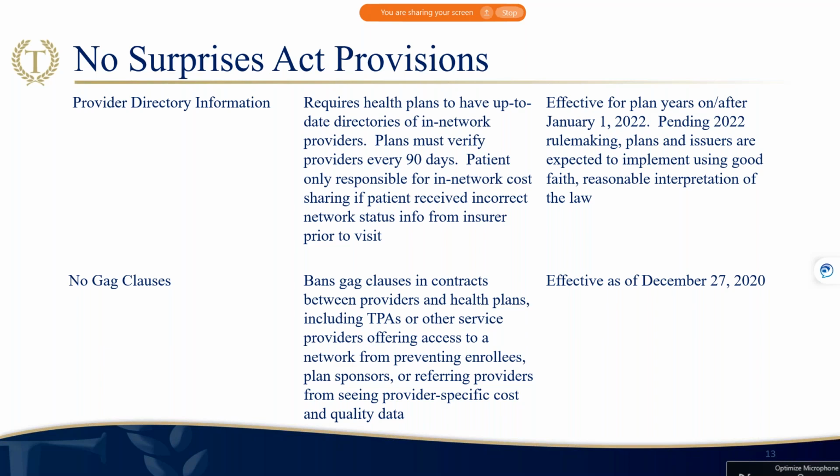Because you have the ability to look up your prices on your price comparison tool, I wouldn't see this as something where I'm going to say, let me see what your provider rates are now that you don't have a gag clause. I think providers are really going to look at other providers' reimbursement rates, which hopefully is a good thing for all of us because it keeps the landscape competitive. The more you can peel back that curtain, I think the better for us as consumers.